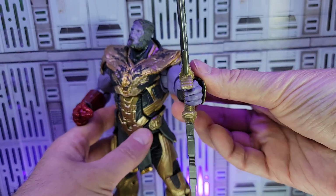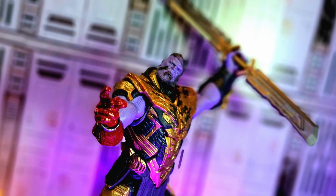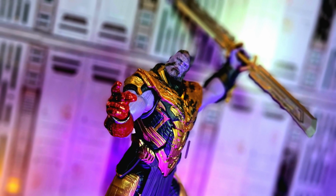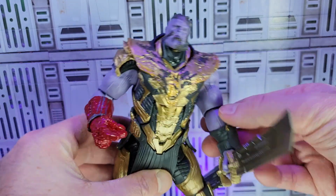And when you have a figure that's as big and intimidating as Thanos, you really want to have an epic sword like this. Unfortunately, this elbow is completely immovable, so maybe over time the toy gods will be kind to me and let me bend it a little.